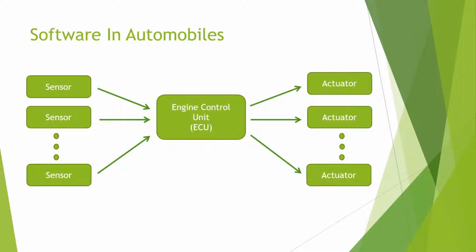Software runs rampant in the automobiles of today. It's all over. One such unit that uses software heavily is the engine control unit. It reads from different sensors like the coolant, fuel, and oil temperatures and actuates different things, including the emissions controls devices.